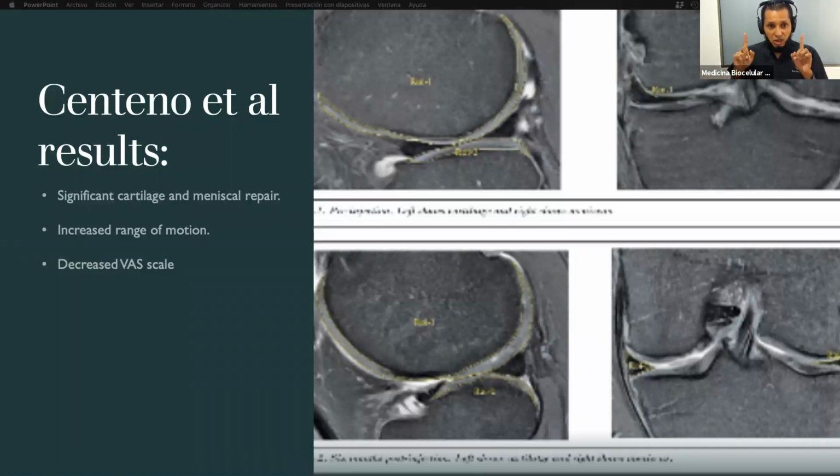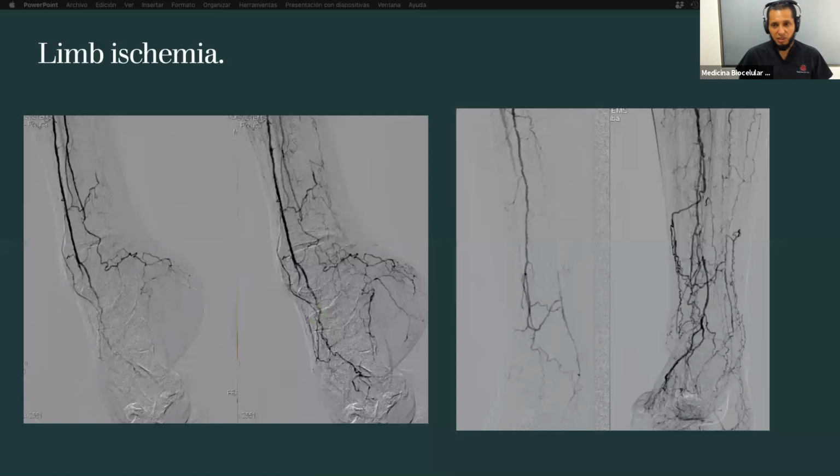The better the cartilage, the better the meniscus, the better the articulation. Remember that it's going to increase the motion, the range of motion. Better performance means decreased pain. Remember the VAS scale, which is a scale for measuring pain and discomfort. The numbers are decreasing in mid to long term in this type of patients. Once again, why not?